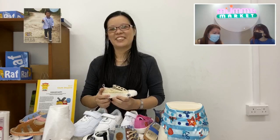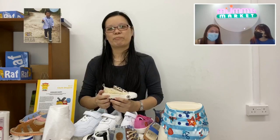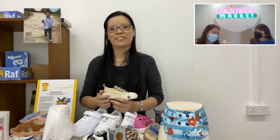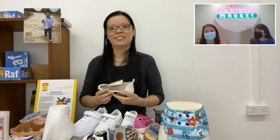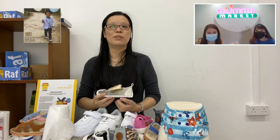And I like how it's close to the ground. I think it helps them to feel the ground, and I like the stability part of it. And okay, Martin's gone to get us a shoe with curvature so that we can actually see the difference. Is that right? Yeah, that's right. Just give me a moment, and he's gonna get.